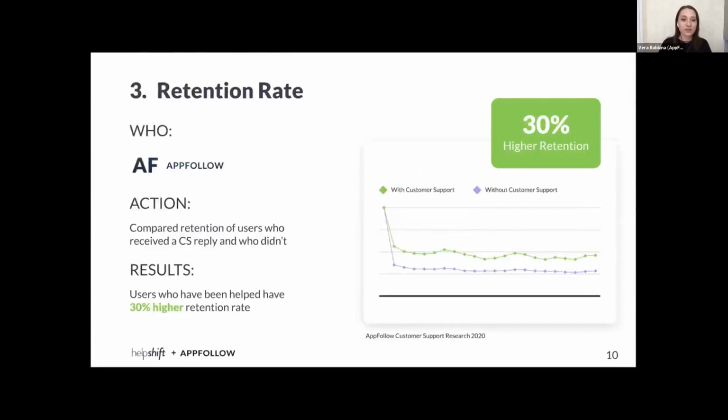And finally, another investigation conducted by AppFollow. We have compared the retention rate of the users who received customer support and who didn't, and noticed that those who have been helped tend to have a 30% higher retention rate. It's really impressive, taking into consideration that retention rate is one of the hardest metrics to manage. This way, replying to reviews is a perfect way not only to optimize your marketing budget, but also to boost loyalty and increase retention rate for your app.